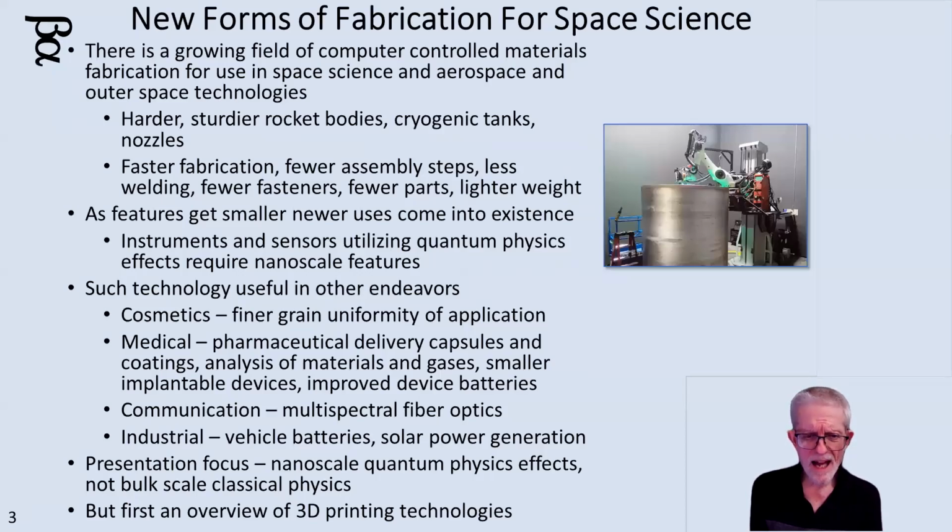And if they can make batteries last longer by making the electrodes have a larger surface area due to them being nanoscale metamaterials, now you can have an implanted device like a pacemaker or defibrillator where the battery lasts longer than 3 years, more like 5 years. So that really improves your quality of life. In the industrial sector or the communications sector, they're finding out that quantum effects at the nanoscale level are really improving things. But the focus of this presentation will be, we'll get to the nanoscale stuff and you'll see a lot of stuff in that regard.